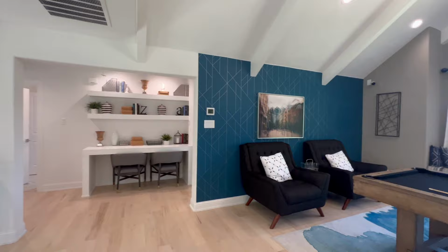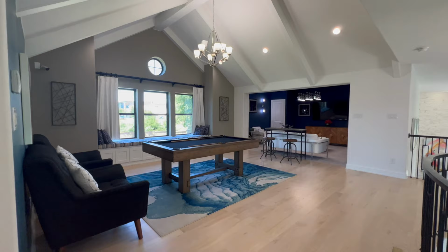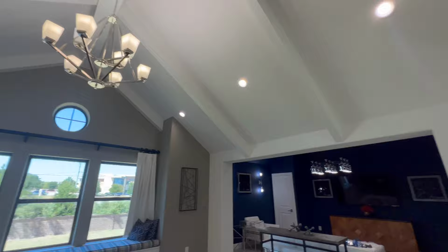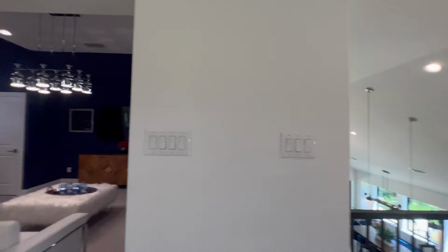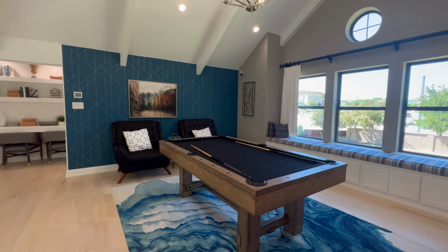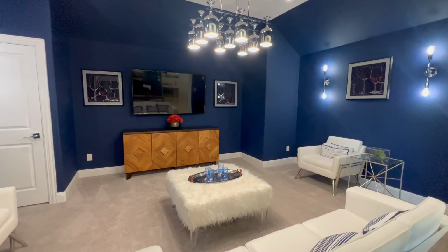So let's go. So we just made it upstairs, and check out this space. You got your media room right over here, and your game area, second living room space, whatever you want to do with it. Again, beam ceilings, again, light fixtures. Love this space. Perfect place to go ahead and put a pool table, foosball table, whatever you want to do. And then nice little theater room. I like how there's no windows over here. So if you're watching a movie, you won't get that glare from the sun.